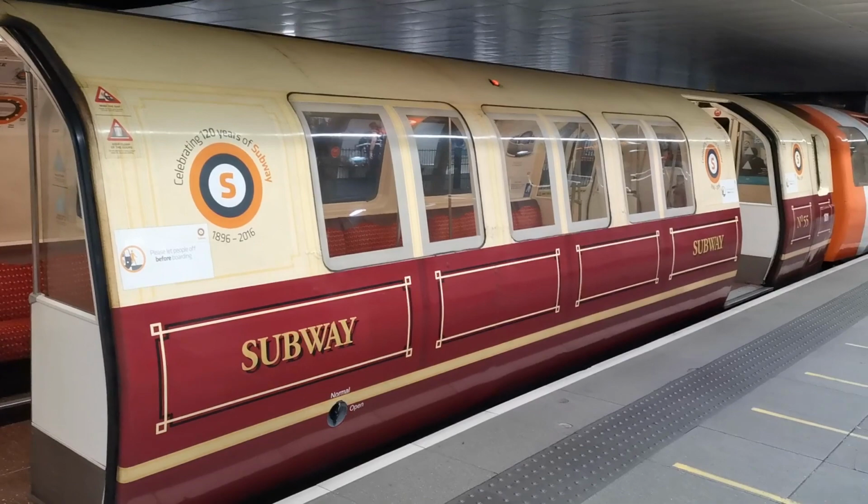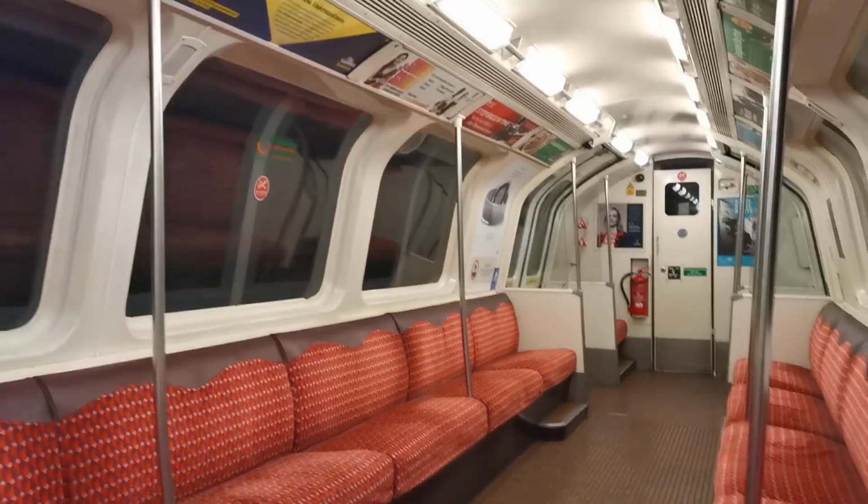This is kind of funny. I don't know if there's only one train in this vintage celebrating 120 years livery, but this has now come around for the second time already. So, clearly they only have a few individual trains per ring, but yeah, I've already been lapped by one.